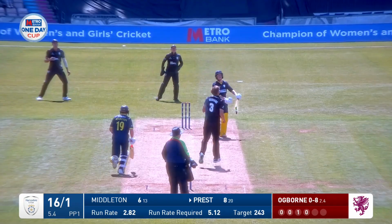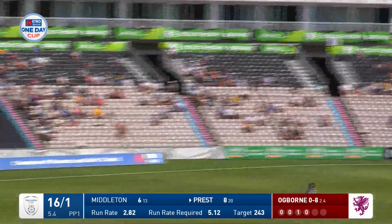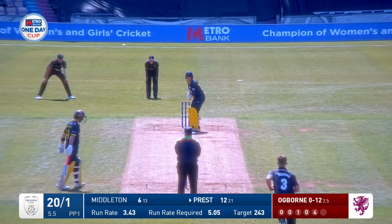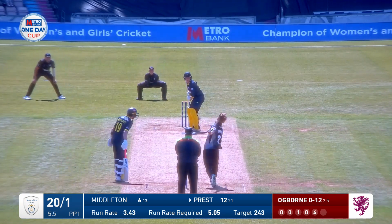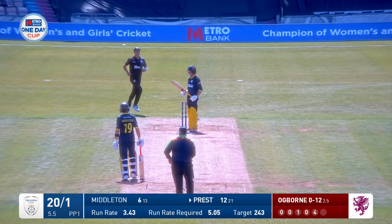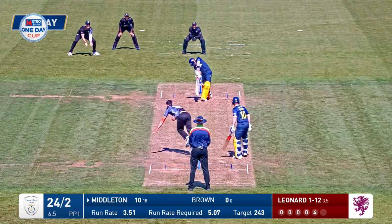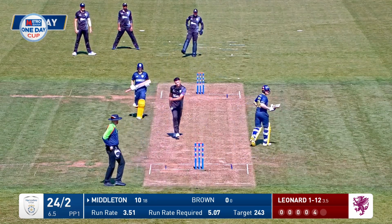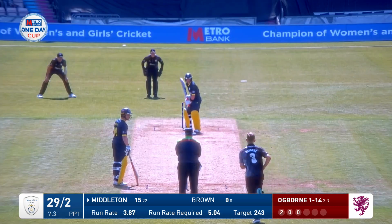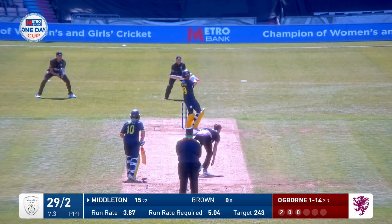As he comes down the wicket, Prest, and he's smacked that over mid-on. And one bounce for 4. These batters just don't really know how to play it. No. He's trying to cut that one. Oh, he's edged it. Oh, there's the second wicket. 24 for 2. Hampshire need another 219, which at the moment does feel a long way off. They're scoring at a fraction under 4s, but have lost 2 wickets.